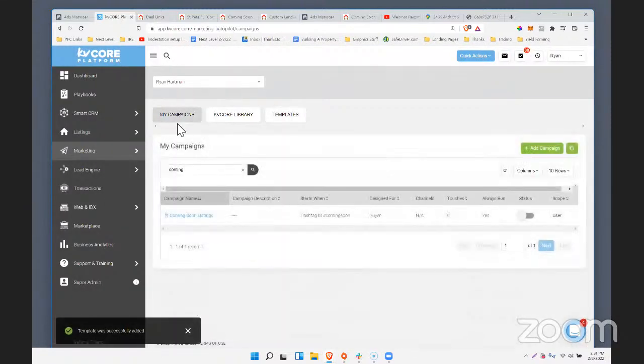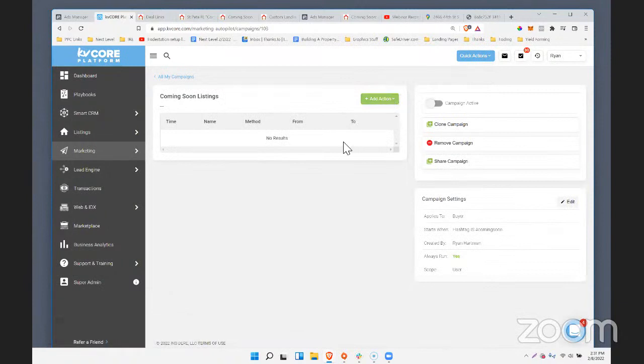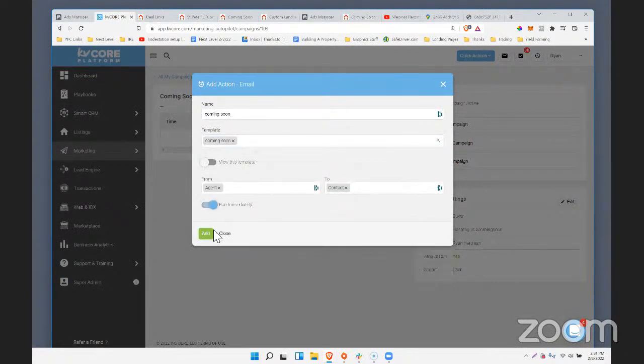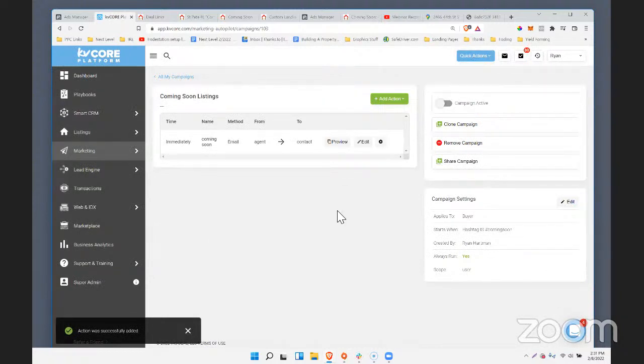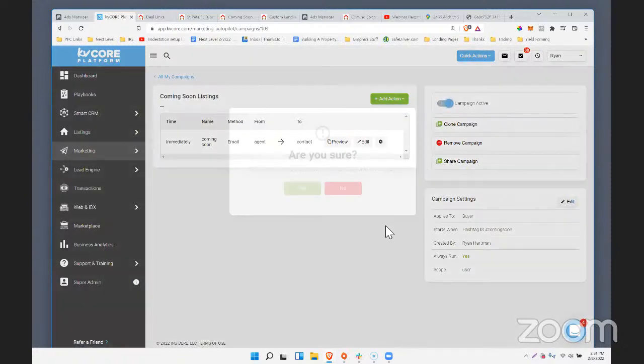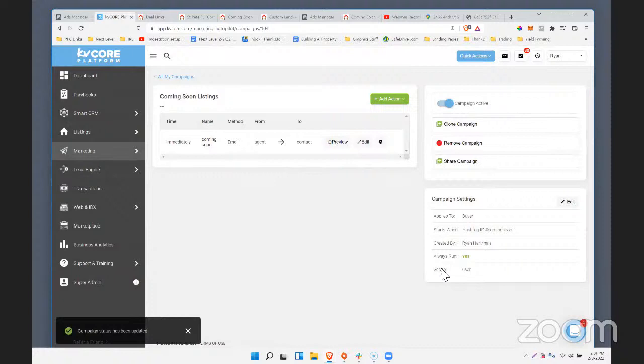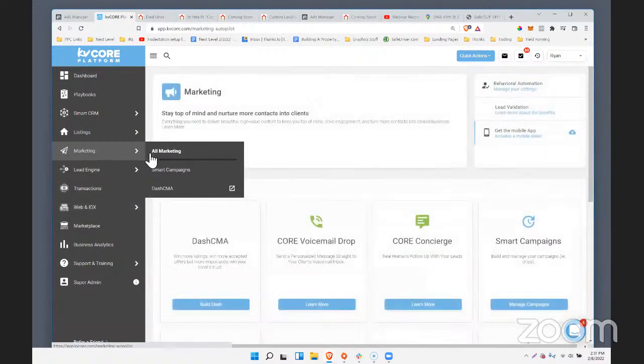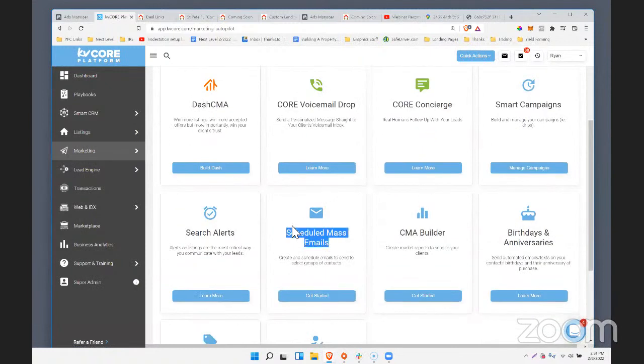Then we can go back into the campaign here and add that email to it, and we'll just say run immediately. That's a very simple campaign to get things started. As you get new listings, you're just going to do a scheduled mass email to everybody in that hashtag. So that is active. So Rose, that's the basic baseline campaign I would make. This kind of niche is definitely going to be about you manually sending things out, but luckily it's pretty quick to do. You just go to all marketing, click schedule mass email, and you can get stuff out.